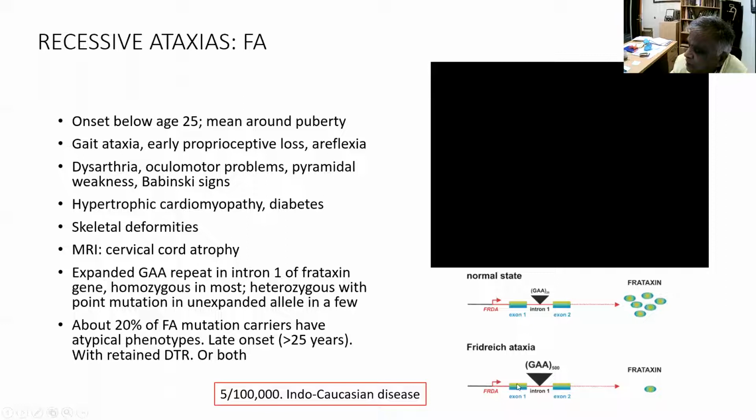And as you can see in a gene, this is just a schematic of a gene. You have what we call a promoter region where the gene starts reading a message. This area called exon actually is responsible for making the protein, in this case, frataxin. But there are interspersed areas of the gene, which are called introns, which are not needed for this protein. These need to be processed out before you make the protein. And the GAA occurs in the intronic sequence here.